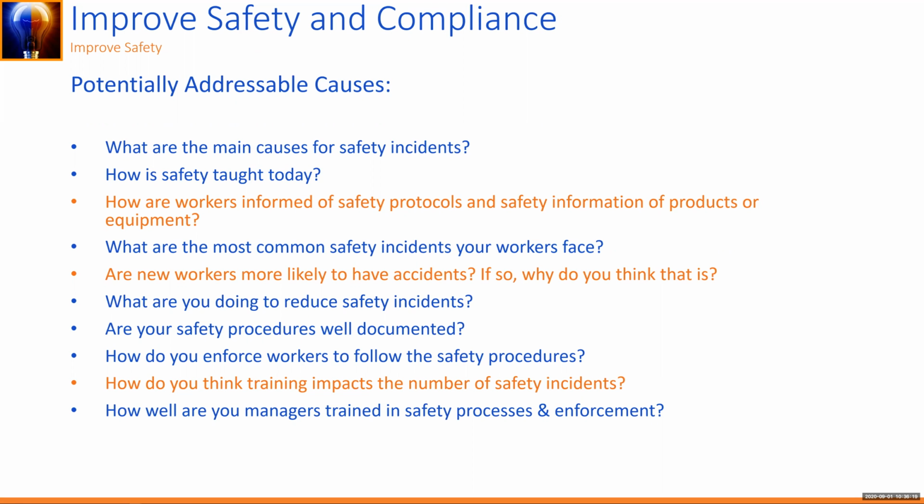how do you think that training impacts the number of safety incidents? Are better trained people less at risk for safety incidents? And in general, the answer to that, of course, is going to be yes. The better trained people are, the less they should put themselves at risk. Otherwise, you should look at what your training program is doing.